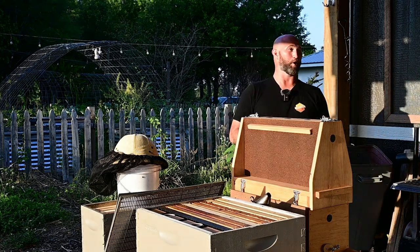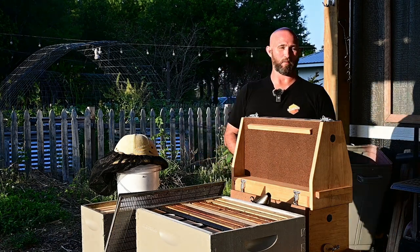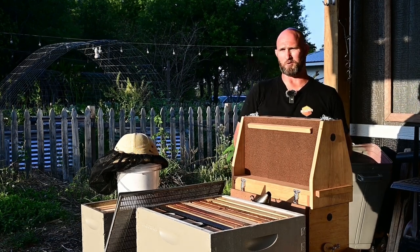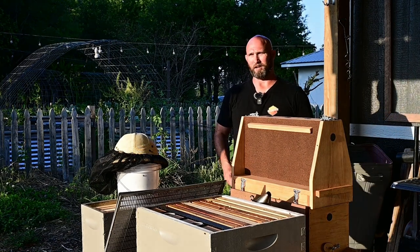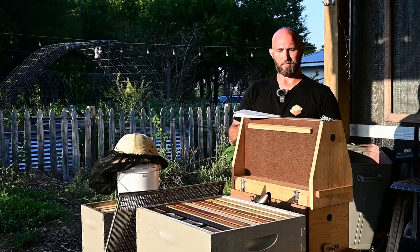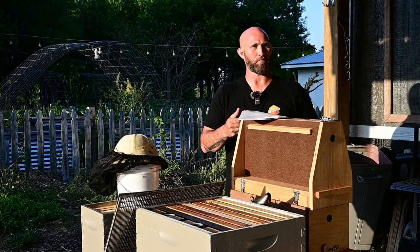Not wearing protective clothing or using your smoker is another mistake that some of us make. We think we're fine to just, it's hot out, it's Florida, I'm wearing shorts and a t-shirt. I don't feel like putting my veil on. I don't feel like popping smoke. You should probably do all those things because it can make you not want to go and touch them again if you get a real bad day.